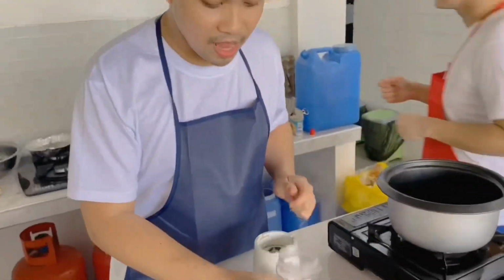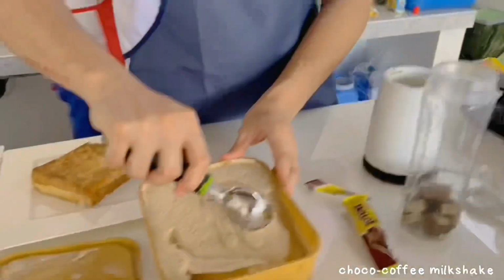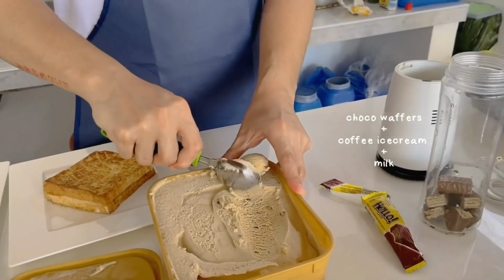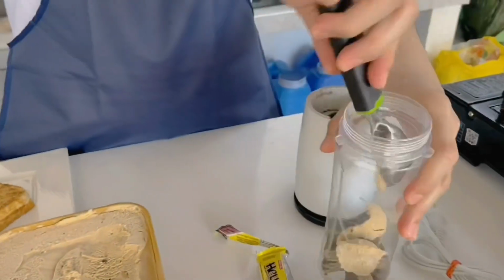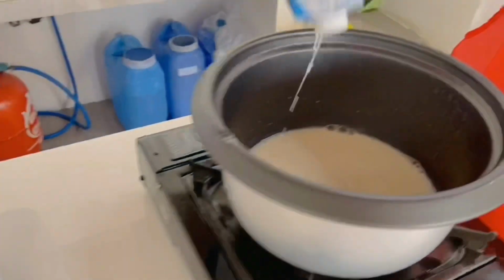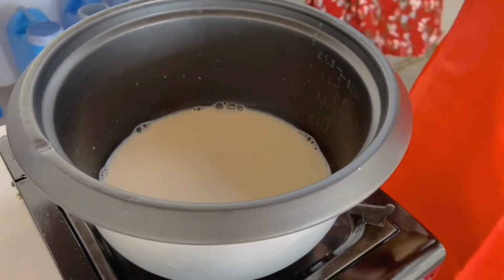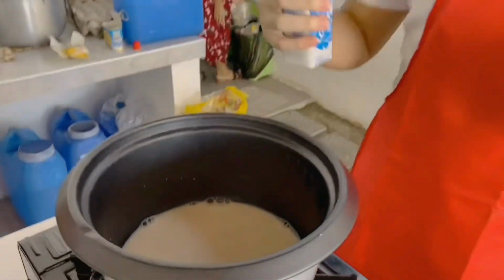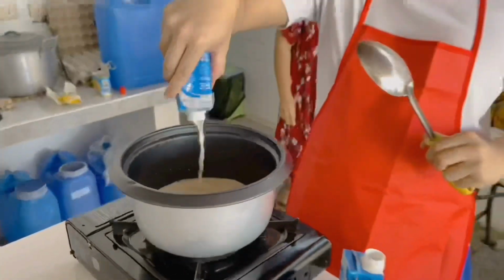What did you do? I placed the chocolate wafers already. This is for the chocolate milkshake, right? Okay, so Mark is also doing our drink. What did you put there just now? Fresh milk from the cow. Hindi, we don't share. Hindi, we don't share eh.